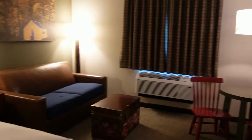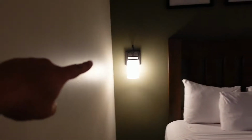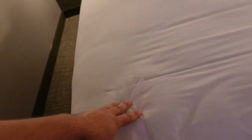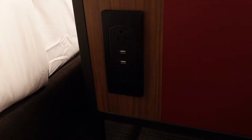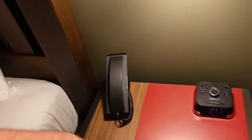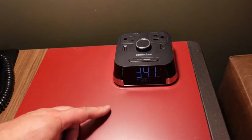From the table, we turn over to where the bed is located. As you can see, we have the temperature control right here. Below that are the additional outlets in the room. We have 2 lights on both sides of the bed, 3 pillows, and about a medium firmness for the bed here. To the right of that, we have a little nightstand. You can see we have 2 outlets and 2 USB charging points, the remote to the TV, the call phone, and then there's 2 more outlets with 2 more USB charging right here on, I believe that's the alarm clock.